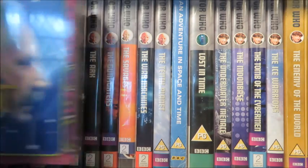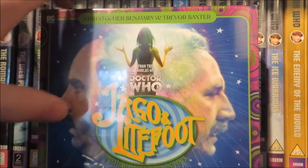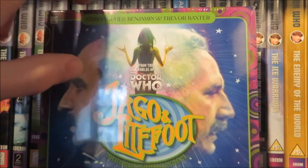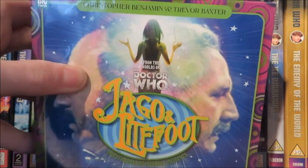Now move on to another Jago and Lightfoot box set, Series 5, the most unique one out of the set, I suppose, because we see these 2 characters go to the swinging 60s. Isn't that exciting, seeing 2 old blokes from the Victorian era in the 60s?